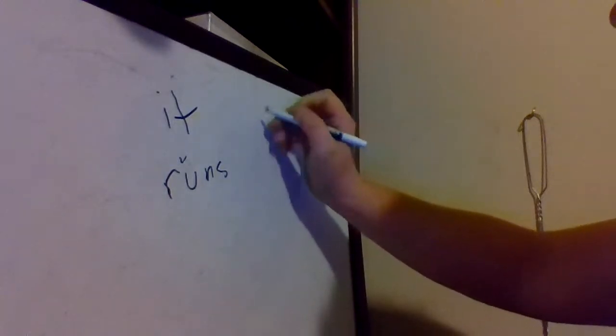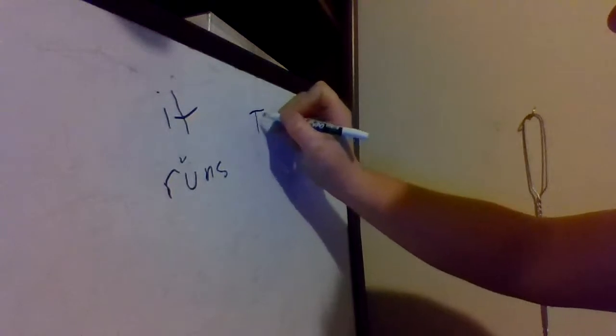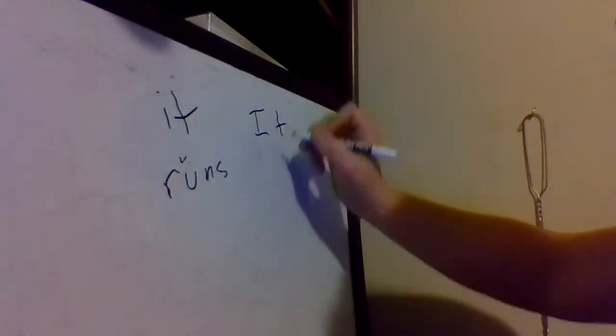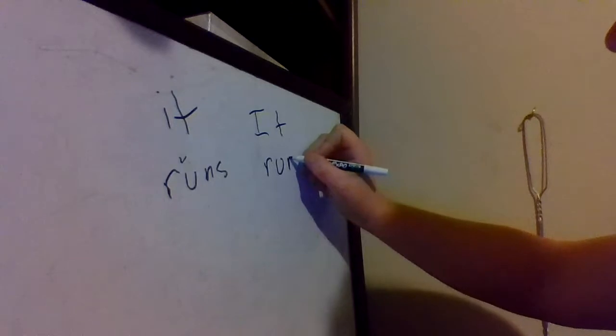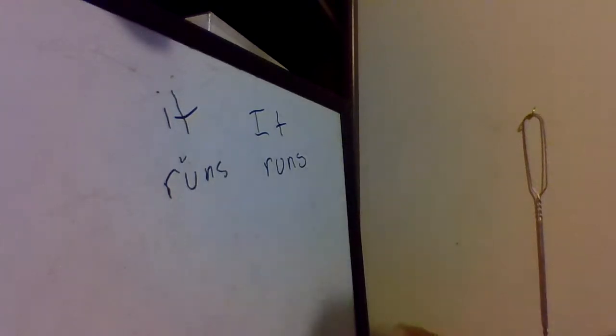However, what do all complete sentences start with? Right. All complete sentences start with a capital letter. So we start with a capital I. It runs. And that is a sentence.